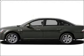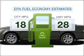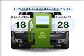Get noticed in this 2008 Ford Taurus. This is the set of wheels you've been looking for. In the city or on the highway, you'll spend less time at the pump with this fuel-efficient vehicle.